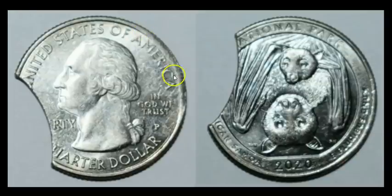But this one has a really substantial Blakesley effect. See this flattened edge right here, this rim? It's completely flat. I mean, that is a marquee feature of any genuine clipped planchet type of error. You want to make sure that that is on there as well.